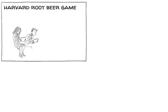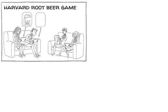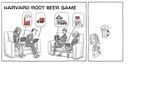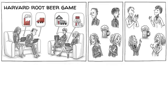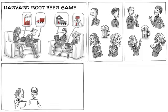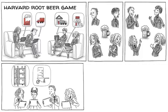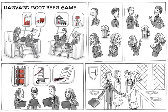The so-called Harvard Root Beer game is a team-based business simulation in which players manage a factory, a distributor, a wholesaler, or a retailer of root beer. At the beginning of the game, the root beer isn't popular, but then it becomes a big hit. Each player now needs to decide what to do as they examine inventory, anticipate demand, and write orders. The game is played at top business schools because it teaches the importance of open communication and teamwork.